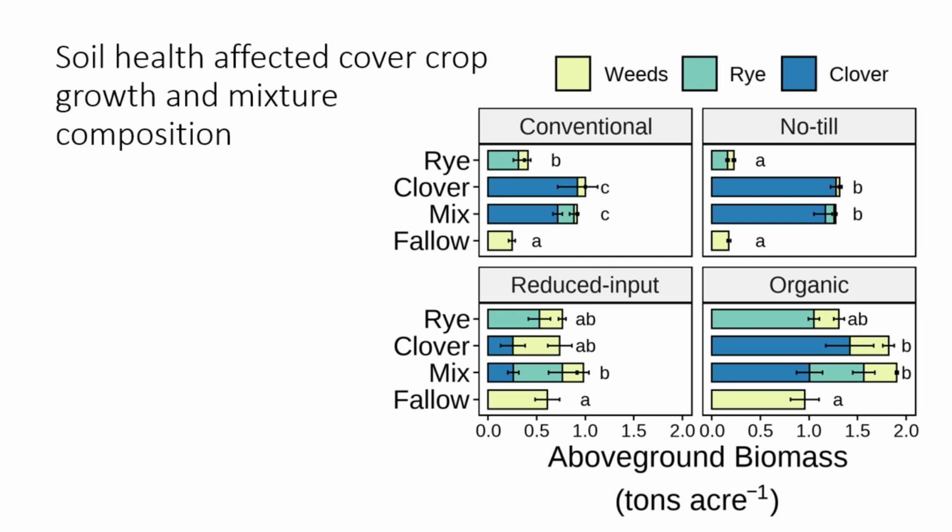And then interestingly, the mixture was much more even in the, is there a question here? Yes. Reduced input, are you talking about like a vertical till?